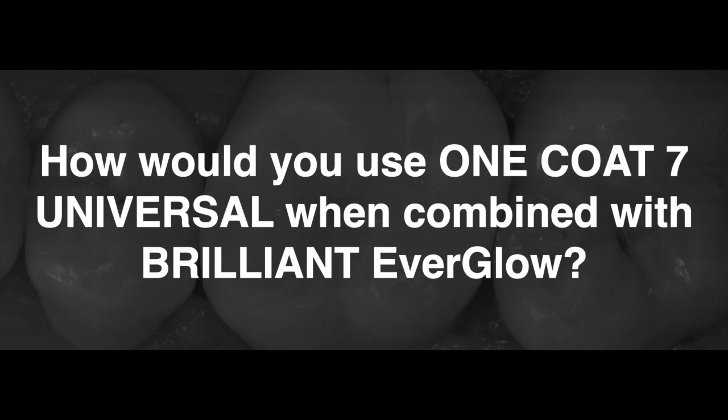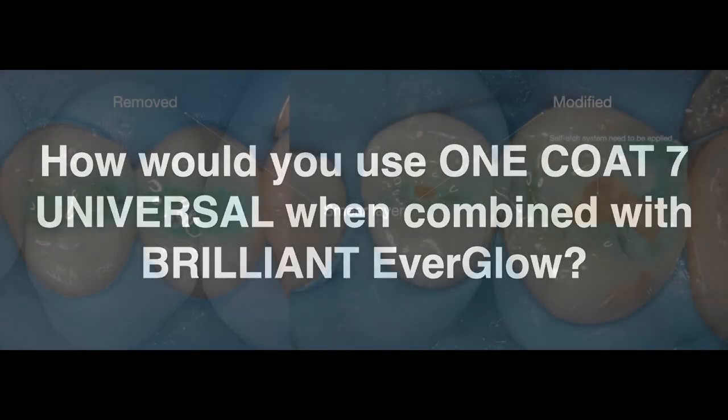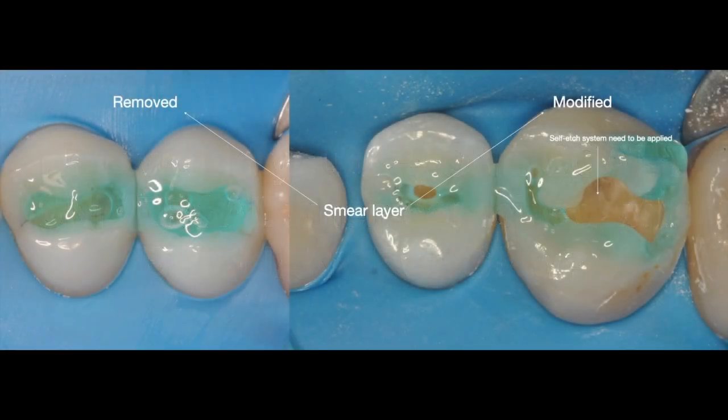Now, I am going to walk you through a step-by-step direct posterior composite clinical case using 1-Code-7 Universal and Brilliant Everglow. I want you to pay close attention to the number of steps required so that we can then compare them to a bulk fill like fill-up. In cases where enamel is present, I always recommend total etch or selective etch technique. I choose the latter option when deep dentin is present.